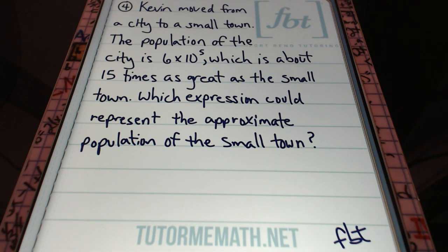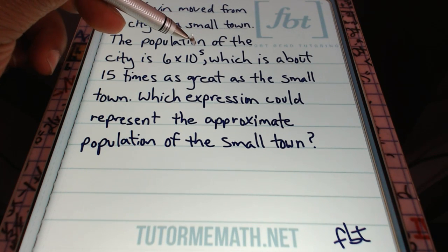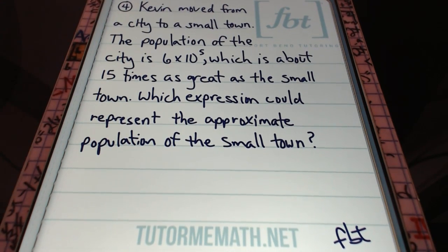We have Kevin moved from a city to a small town, guys. The population of the city is 6 times 10 to the 5th power. This is in scientific notation, guys, because the first factor of this number is a number between 1 and 10, and the second factor is a power of 10, which is about 15 times as great as the small town. Which expression could represent the approximate population of the small town?